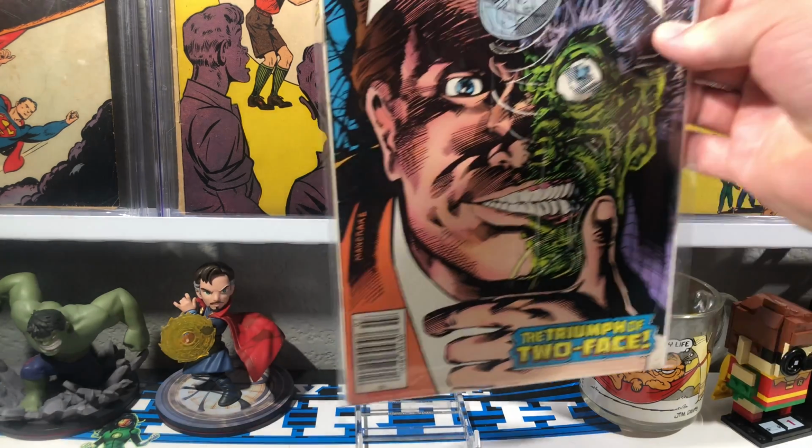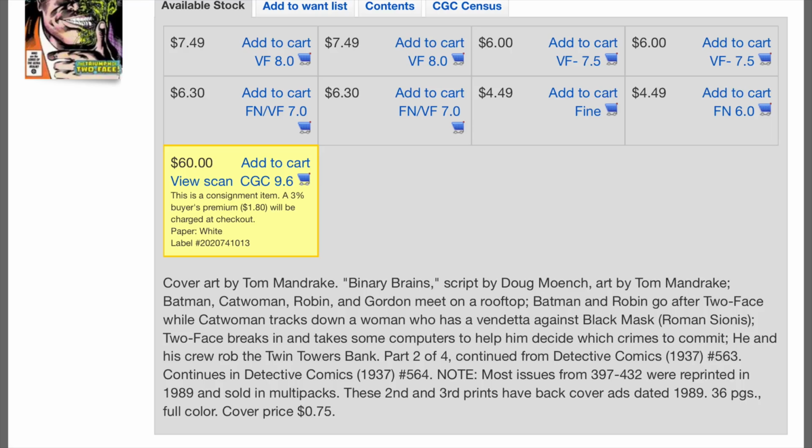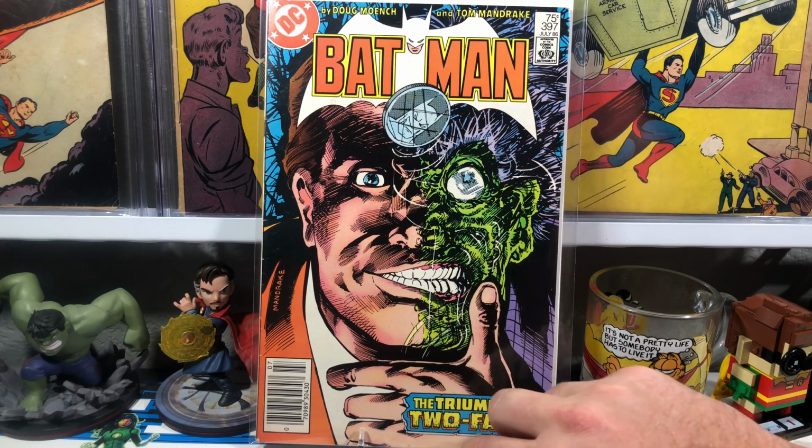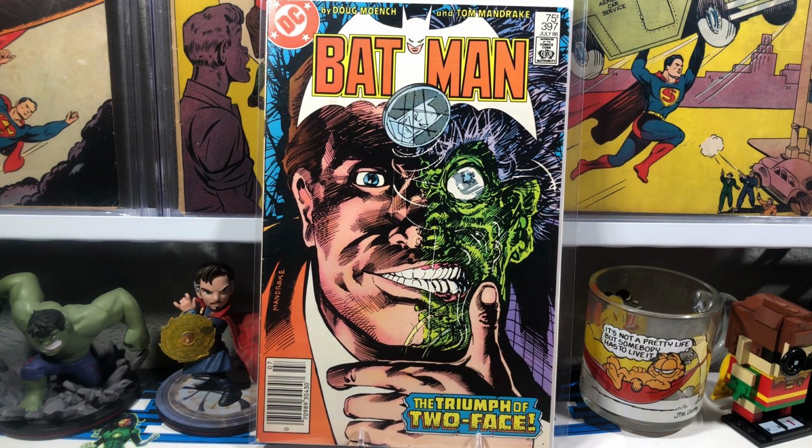Okay, now this is not a Mark Jeweler variant, but if you pick up this book, it's just a sort of cool looking Two-Face cover. If you pick up this book, you need to open it and make sure there's an insert in there. I will open this book real quick and show you what insert I'm talking about.